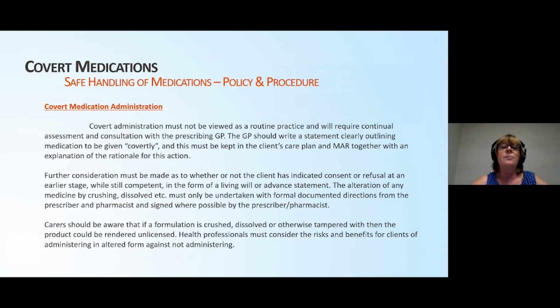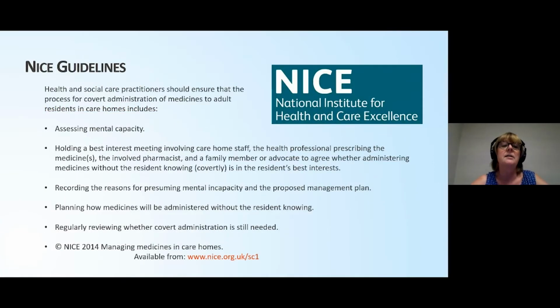So let's go through the bullet points from the NICE guidelines. Health and social care practitioners should ensure that the process for covert administration of medicines to adult residents in care homes includes, firstly, assessing their mental capacity, holding a best interest meeting involving care home staff, the healthcare professional prescribing the medicines, the involved pharmacist, and a family member or advocate to agree whether administering medications without the resident's knowledge, called covert medication, is in that resident's best interests.